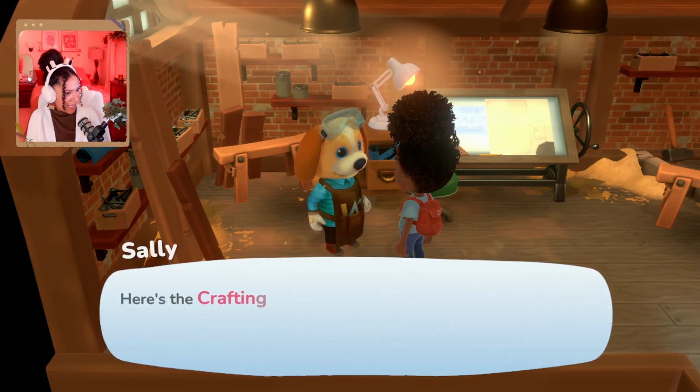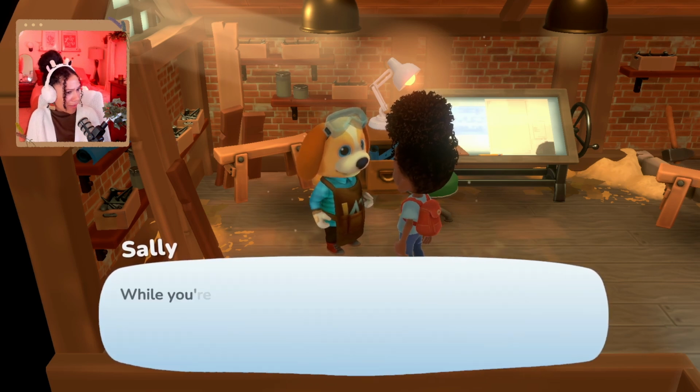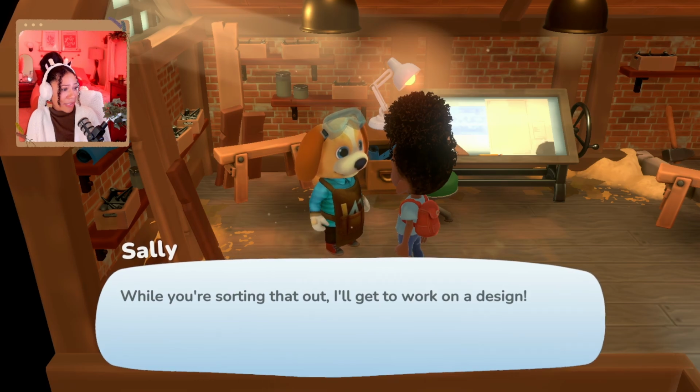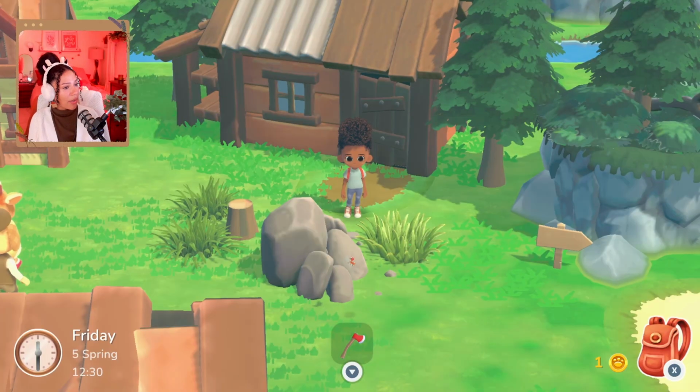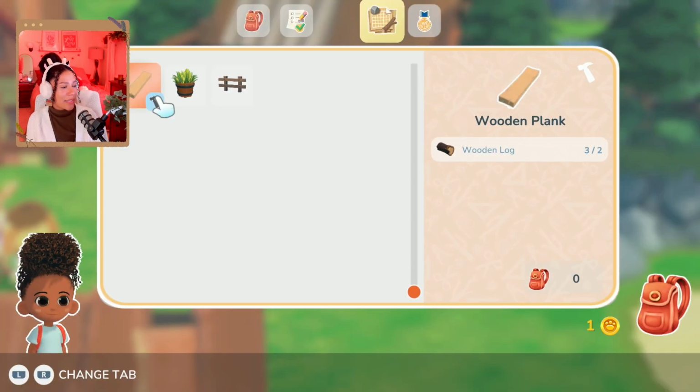Can do. Great. Here's the crafting recipe for wooden planks. About 10 should do, I think. While you're sorting that out, I'll get to work on a design. 10 wooden planks, I'm guessing, require wooden logs. I'm guessing, like, what, 2 to 5? What do we think? What's your guess? 2. Okay. So let's do some math. If we need 10 wooden planks, 10 times 2, 20.